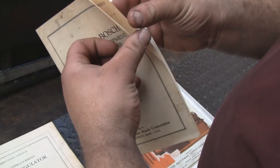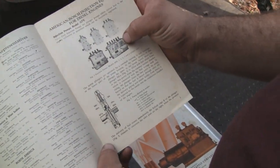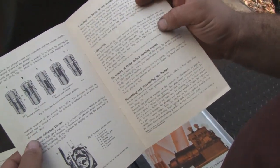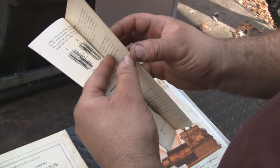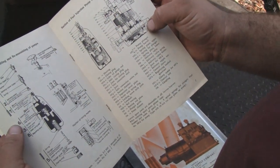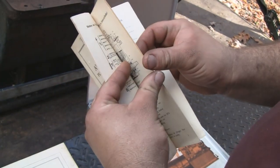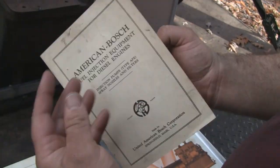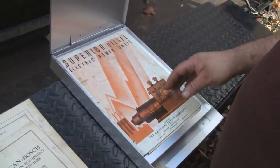So we got it's an APE-style pump. We got the 8-cylinder version. They go through all the different strokes of the pump plungers, how to time it, cutaways, part numbers. Really good information to have here. Wow. This stuff is 85 years old. Yep. And look at those, a beautiful picture.